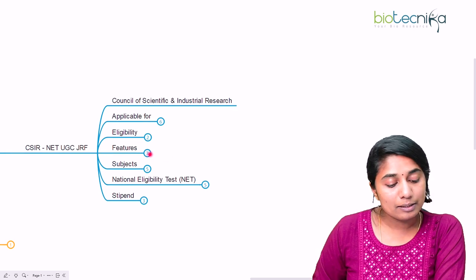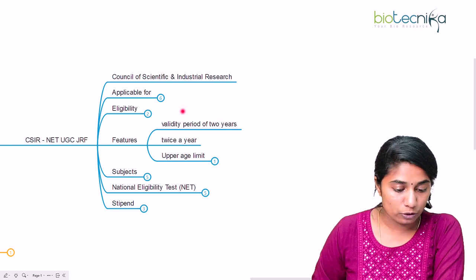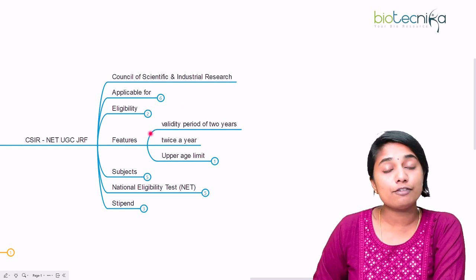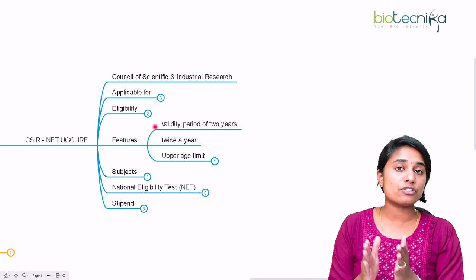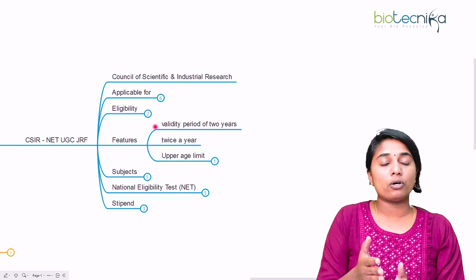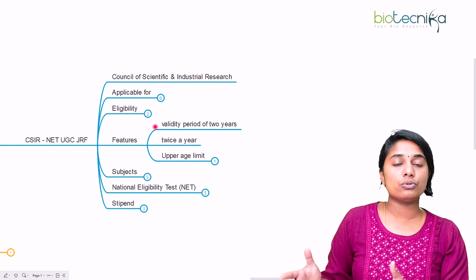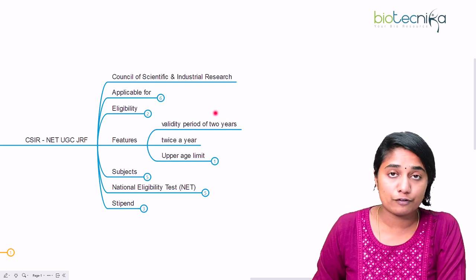Now, moving on to the features of this particular scholarship or fellowship. First and foremost, it's valid for a period of 2 years only. Before the completion of these 2 years, you should have availed the scholarship or the fellowship, or after the 2 years, your fellowship will lapse. So that is the first and foremost feature.